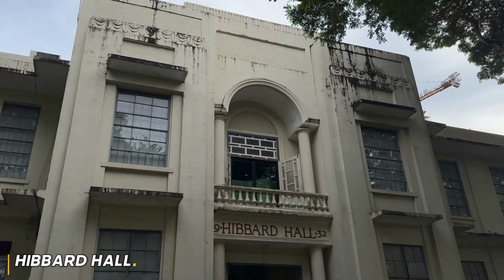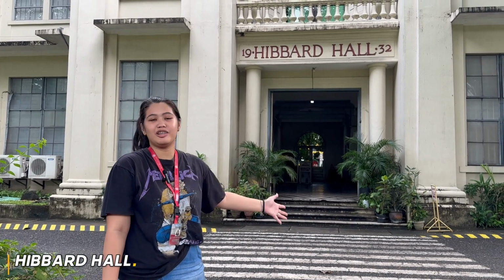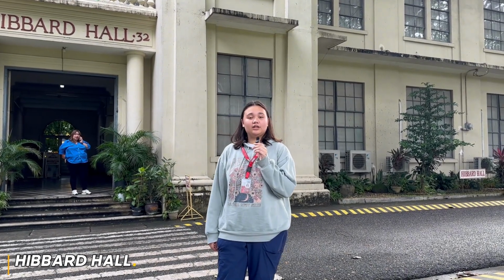Here we can see Hibbard Hall. Hibbard Hall is dedicated to the founder of Silliman University, Dr. David Sutherland Hibbard, and Mrs. Laura Hibbard. During its construction, only the center part of the building was finished due to the shortage of funds and due to World War II. So now, Hibbard Hall, as we know, is where the enrollment offices are located. But also on the upper floors of the building is the Anthropology Museum. The Anthropology Museum holds a lot of artifacts that are dated around 2,000 years ago.